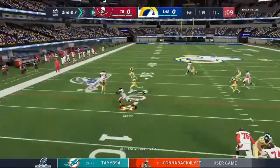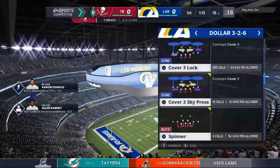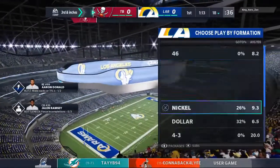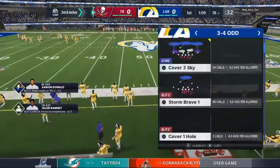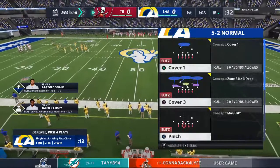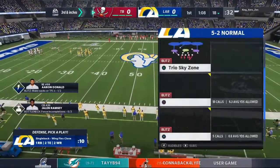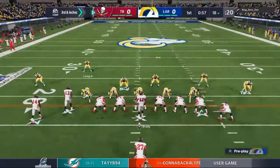Working from the gun, it's Brady. And that's complete. It's Chris Godwin. It's a gain of 7, and they'll be faced with a 3rd and inches. One thing you're hoping for when you run drag routes, you're able to hit a receiver in stride, and he can pick up a lot of yardage after the catch. But in this situation, the defense was effective, able to stop him before you get a good head of steam going.